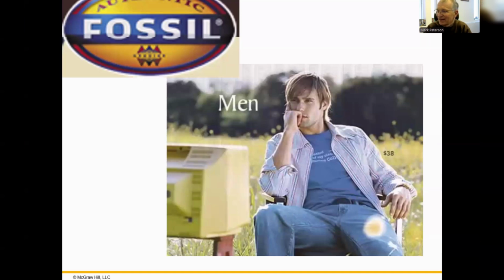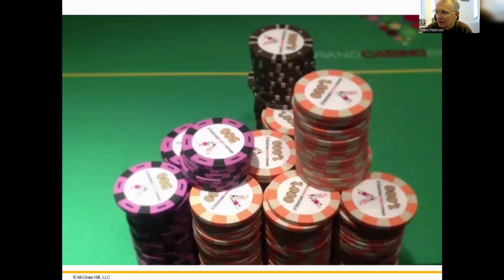We looked later, in about 6 months, at what the catalog looked like for Fossil Watch. And for the men, this was the image that was predominant. And I think you can see the similarity between what Fossil used and what we had presented as a result of our research. So we took a lot away from that, and it was a big win for Fossil Watch.